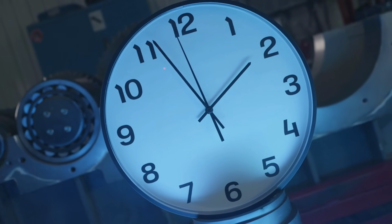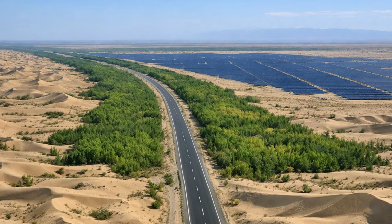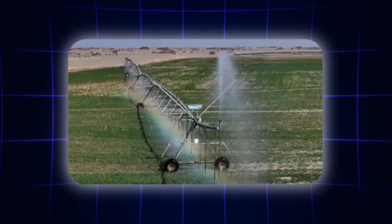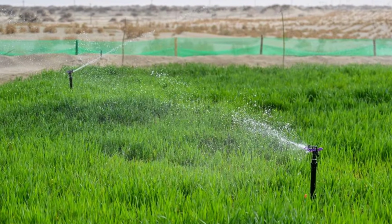This project lives on timing. Researchers studying the belt have reported irrigation intervals that change with season, with shorter intervals during peak heat and longer intervals as conditions ease. One study described intervals on the order of 10 days in summer and about 15 days in other periods, paired with a per-plant water volume target.